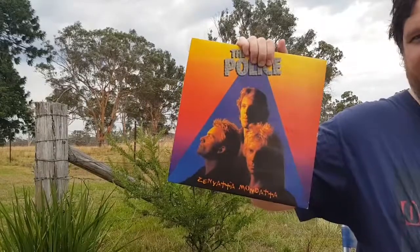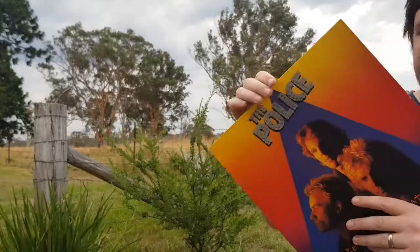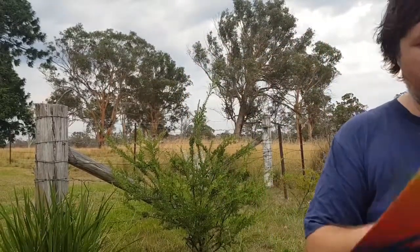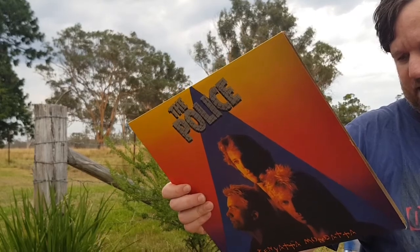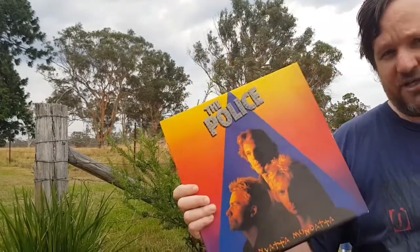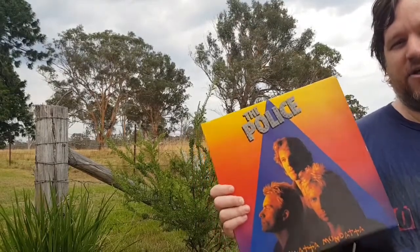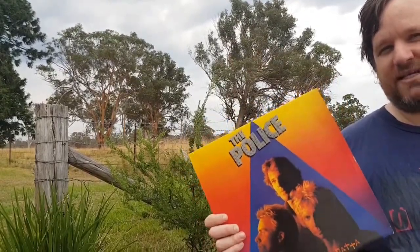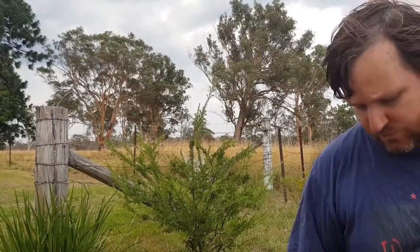Okay, first one off, the Police, Zenyatta Mondatta. Couldn't resist this in an op shop, in a charity store for a couple of dollars. Look, I am not a Police fan by any means. Don't Stand So Close to Me, that's about the only one I know on here. If you are a Police fan, let me know what you think of this album, if you think it's worthy, where it sits in their canon. If I'm going to go in for a deeper listen later, what do you think the best Police picks are? But for $2, it's not a bad Police pick in my books anyway.